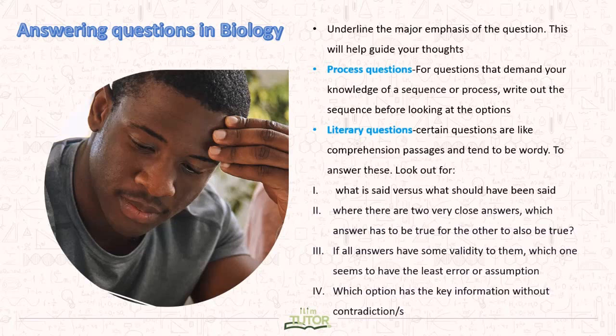What is the pathway for oxygen, for instance? It's going to the nose, it's going to the trachea, from the trachea to the bronchus, from the bronchus to the bronchioles, from the bronchioles to the alveoli, and then from the alveoli into the capillary. So you need to write this out first before even looking at the options.